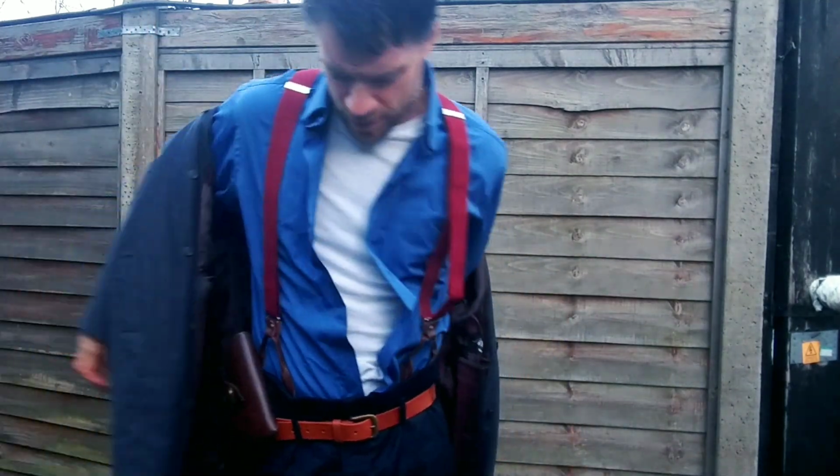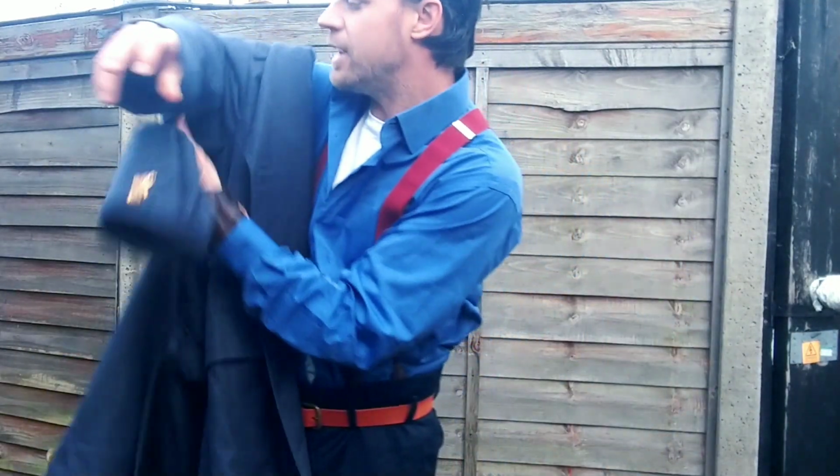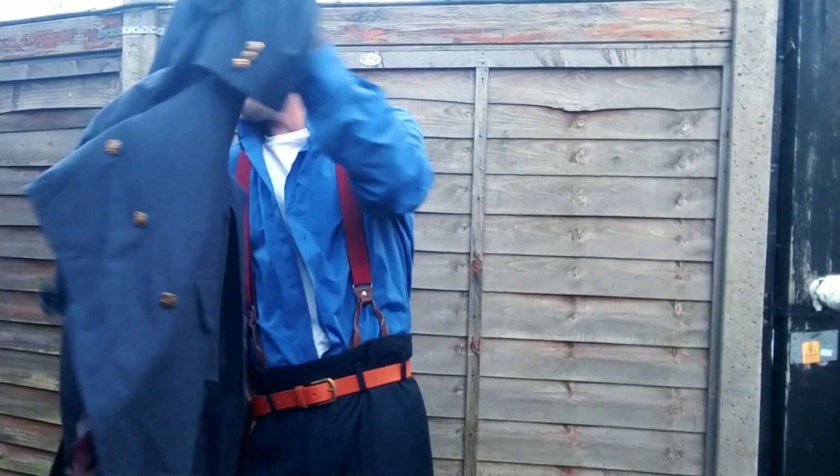So another thing about the actual jacket. Now the funny thing is, I treat this like a baby, but they clearly didn't treat this like a baby on set, because as you can see, we have two massive holes cut in the middle of the action pleat.